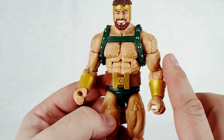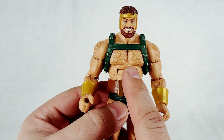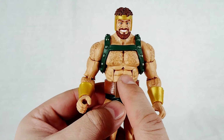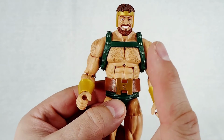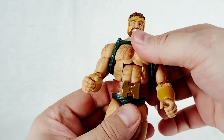Now, as far as the sculpt and everything goes, the only real complaint with the sculpt that I have is right here. I know a lot of the classified figures do this, and I know a lot of the Marvel Legends figures do this with this hinged ab crunch right here.